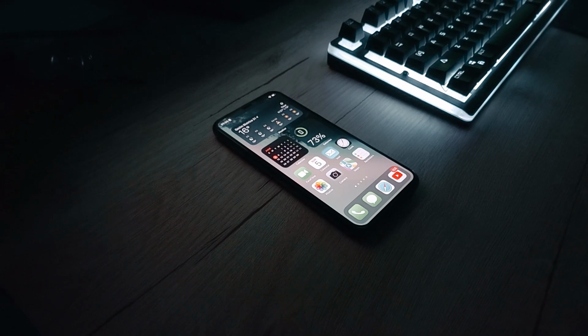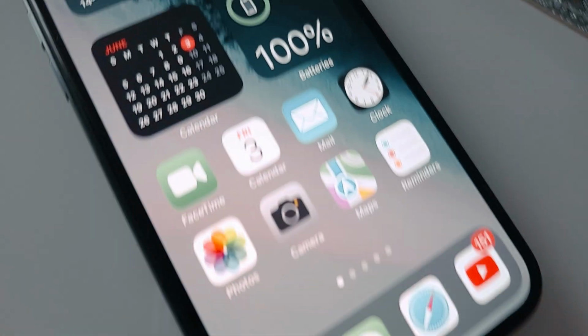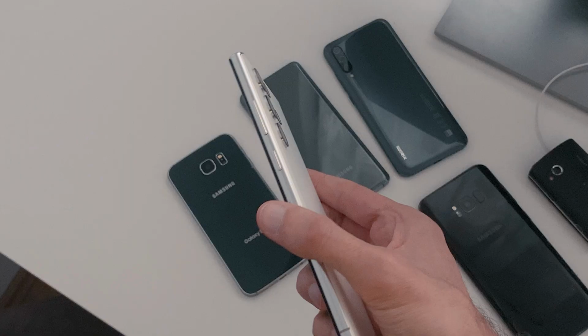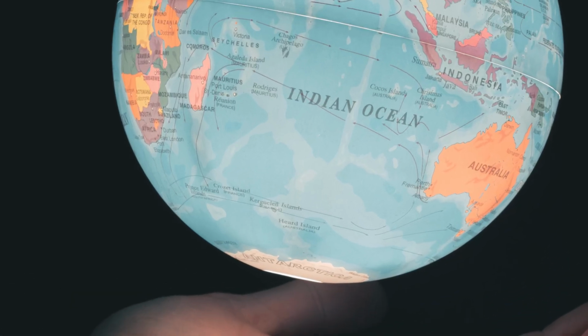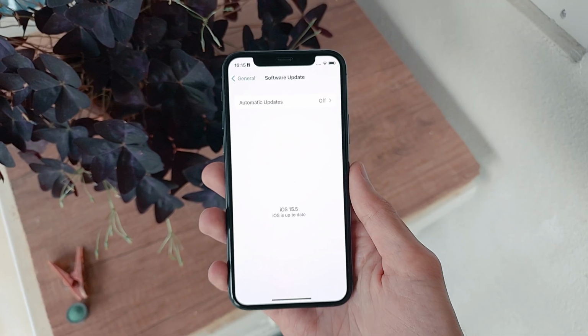Standby time on the iPhone is on another level. One day, I charged the phone to 100% and 12 hours later, I still had 100% left, while my Android device drained 9%. About software updates, it doesn't matter in which country you are living in or what model of the iPhone you have. All iPhones get updates at the same time.